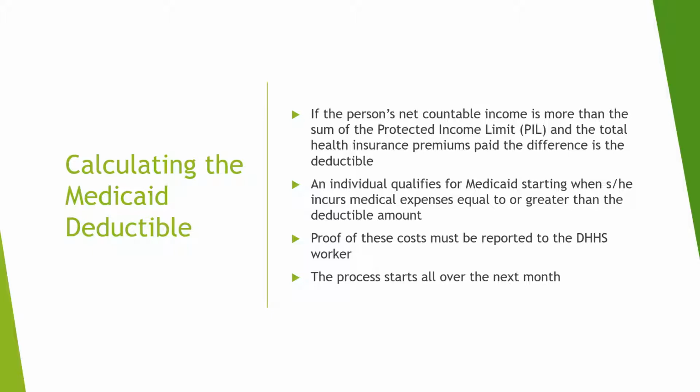To calculate the deductible amount, the beneficiary's net countable income must be more than the sum of the protected income limit, also known as PIL, and the total health insurance premiums that the beneficiary pays out. The difference between the income, the PIL, and the premiums paid out is the deductible amount. The beneficiary qualifies for Medicaid assistance once he or she incurs medical expenses equal to or greater than the deductible amount. Proof of the medical cost must be reported to the beneficiary's DHHS caseworker. The process starts all over again the next month to gain access to Medicaid assistance.